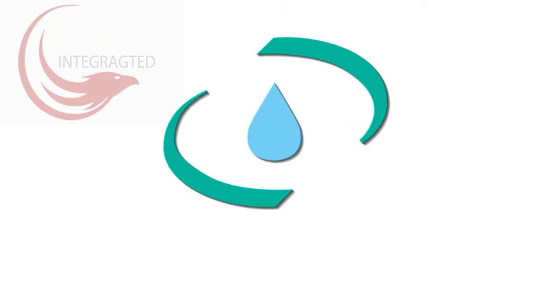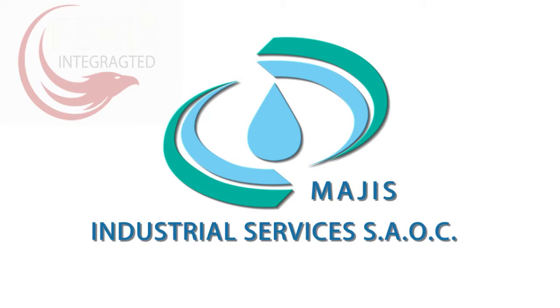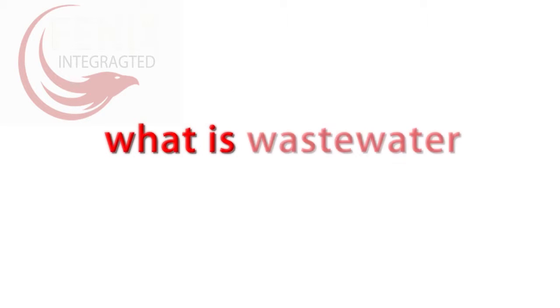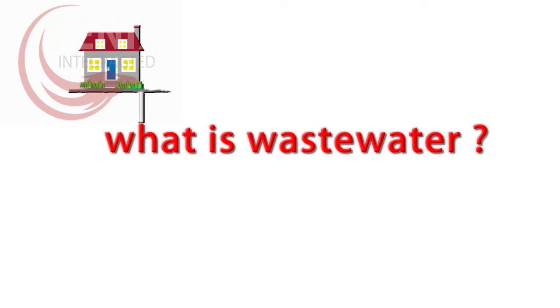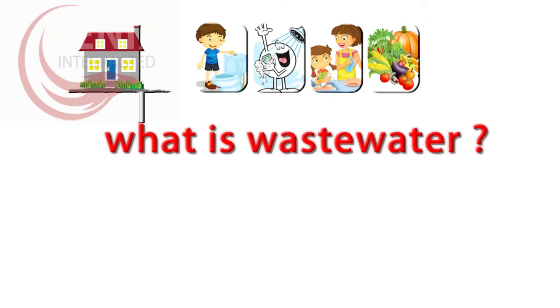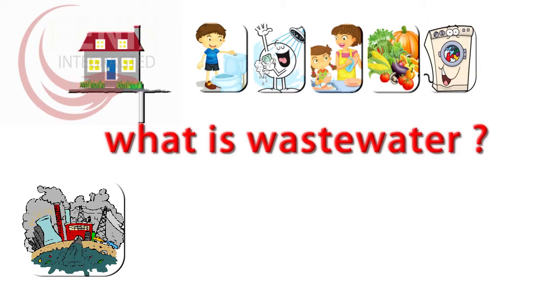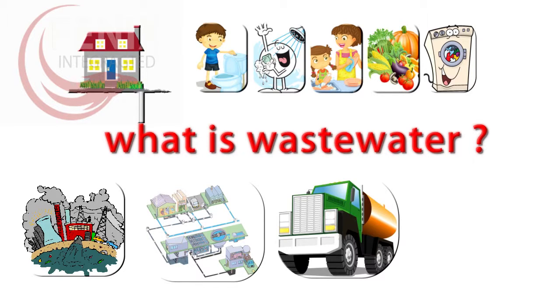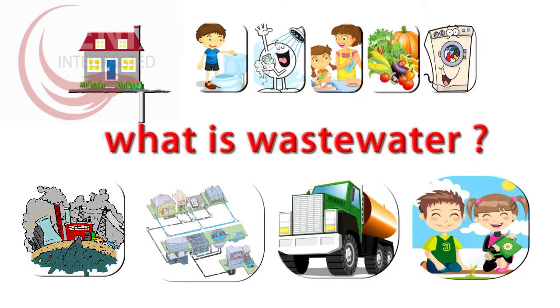Okay. Majis has a large wastewater collection network within Sohar Industrial Port area, with lifting stations and trucks transporting wastewater to its treatment plant. Let's start by understanding what is wastewater. Wastewater is the water that goes down the drain to the wastewater hole in front of our homes when we flush the toilet, take a shower, and wash dishes, vegetables, and clothes. Wastewater comes from industrial activities as well. The wastewater travels from the wastewater hole through a network of pipes or by tankers to the wastewater treatment plant, where it will be cleaned, converted to water that can be used for irrigation.